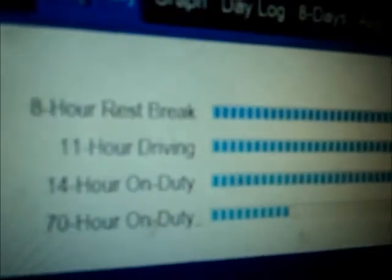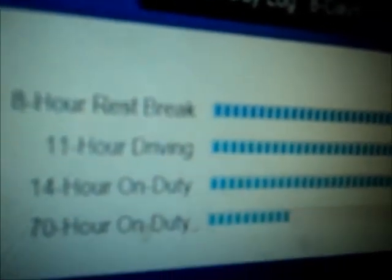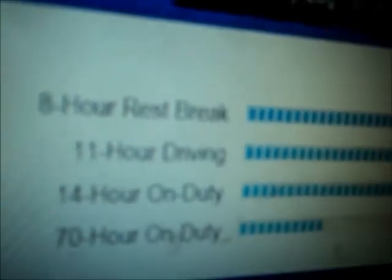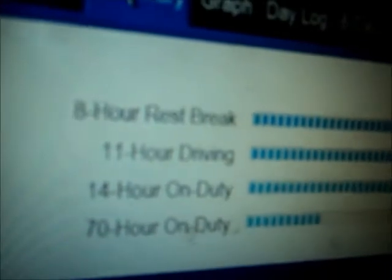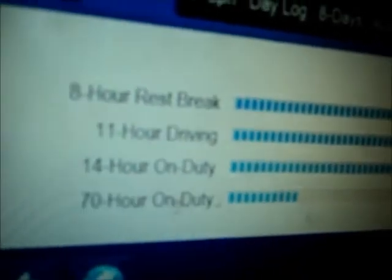Let's start with the 14-hour clock. That's line 3 there. When you start work on any given day, the 14-hour clock starts counting down. And when it gets down to 0, you can no longer drive or work for that period of time. Once it starts ticking, it doesn't stop until it gets down to 0. And if you start at 6 o'clock in the morning, 14 hours later is going to be 8 o'clock at night, or 2000 hours if you use military time. That's a 14-hour day. Most of my days are 14-hour days. Not all of them, but most of them are.